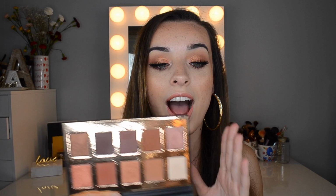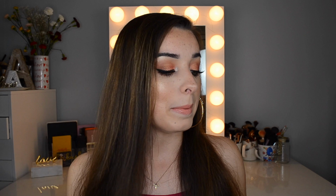The palette really impressed me. Honestly, this surprised me so much. I did not think I was going to get an eye look that looked like this with this palette. I can see myself using this a lot coming up. It has those beautiful warm shades, and I absolutely love it. If you're looking for a dupe for the Naked Heat palette, the colors in here are very similar. Maybe try this one out.